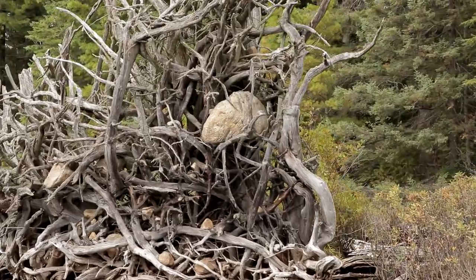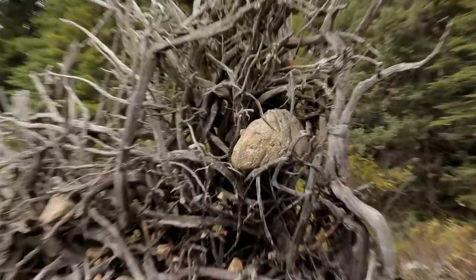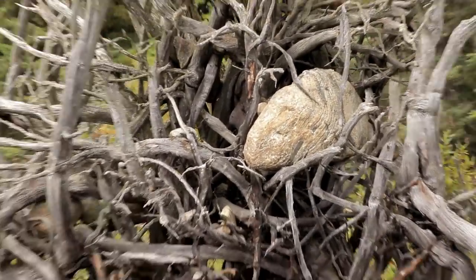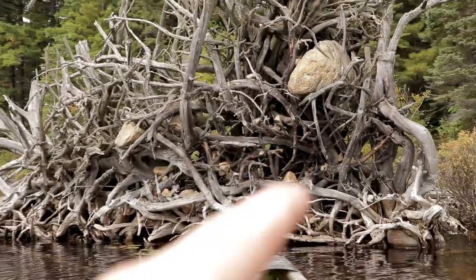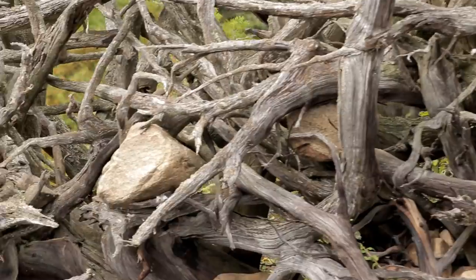Check it out, we're just paddling by and there's this upturned tree. There's all its roots there. And it's ripped some rocks out of the ground and it toppled over down there too. Pretty neat. It's actually pretty common to find this.